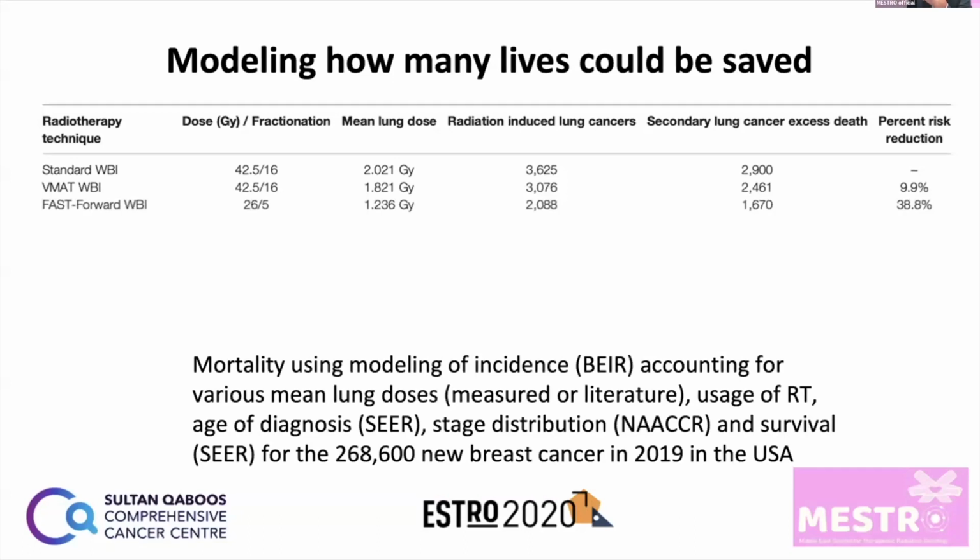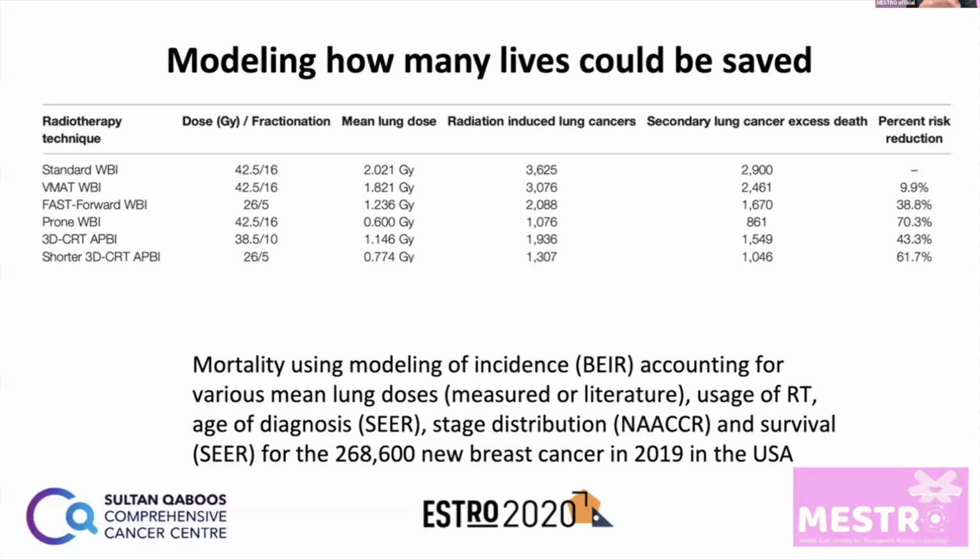If you use Fast-Forward 26/5, you reduce by 40% the risk of lung cancer. If you use a prone technique, it really gives a very low dose to the lung. Well, 70% reduction. And if you use 3D CRT APBI, only 43%. But if you use 26/5 APBI, 60%. Just imagine a shorter 3D CRT APBI in prone technique. You're probably going to wipe out all the risk. Multi-catheter reduced by 71%. The seeds, 80%.